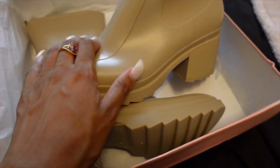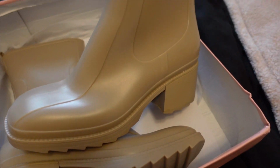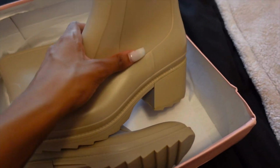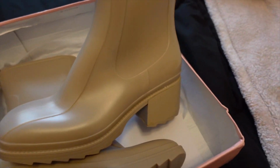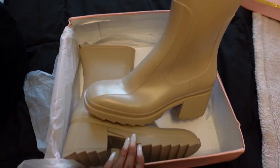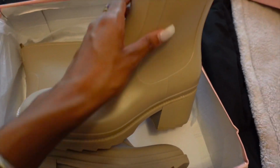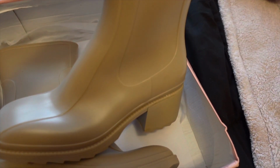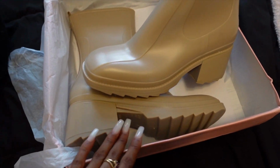I was a little bit nervous about the cream in regards to rain, but with this material, I know they'll be super easy to clean. Rain boots typically are easy to clean. So I think these are staying. I think these are giving Chloe. Everyone wants these this season, so I'm happy that I got them at an affordable price and I didn't pay $500 to look just like everybody else.